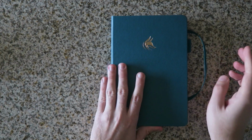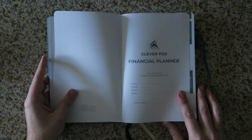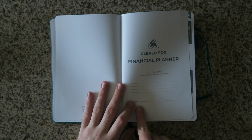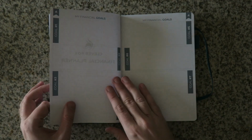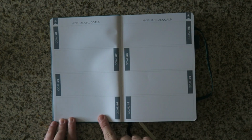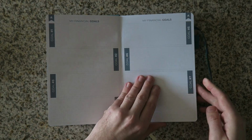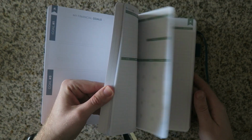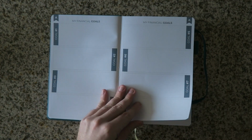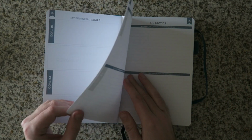Okay, so opening it up, we've got an open page here. It says, CleverFox Financial Planner, if found, please be kind and return this to, and it's got your info here, and then your reward if you do, very kind. And then it's got some financial goals, room for 8 of them, 4 on one side, 4 on the other. I think that's pretty good for a year. That's plenty of room for emergency funds, sinking funds, savings, payoff, down payment stuff.